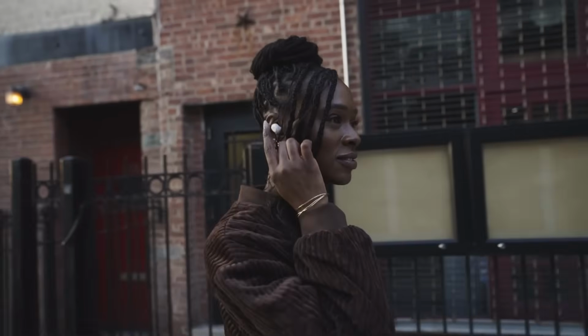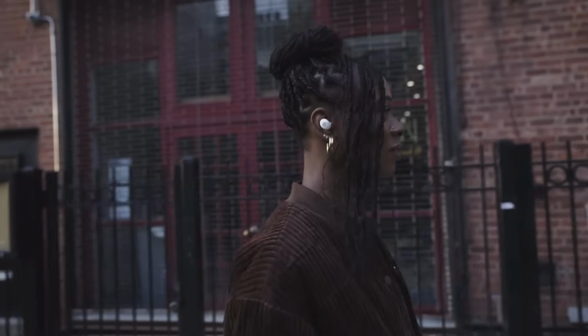One of my favorite features has to do with the customizable sound profiles. Whether I'm in the mood for pure sound clarity while listening to podcasts or ASMR, or I want that extra bass with my workout music, for example, these earbuds got me covered.